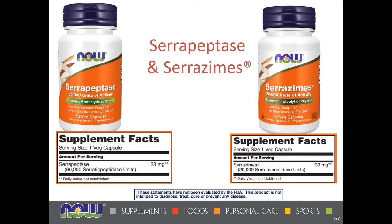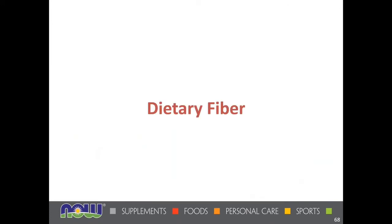Now our serrapeptase label does mention not for long-term use after 30 days, except under a physician's supervision, so that's something to be aware of. Again, there are so many people with so many different things going on with them, taking either lots of supplements or even medications. It's something we want people to be properly advised and properly followed on, so they can have benefit without potentially doing something that might be detrimental.